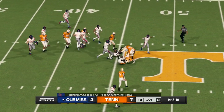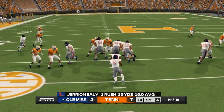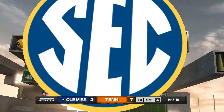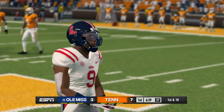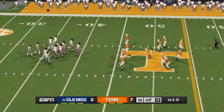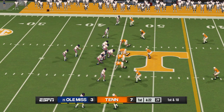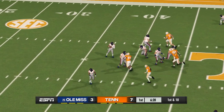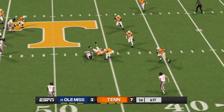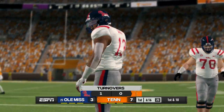He's to the 40. Makes it to the 44. That makes it first and 10. First and 10. Ball on the 44. He lost the ball. Defense has it. It's one of the corners. Tackle made at about the 45.